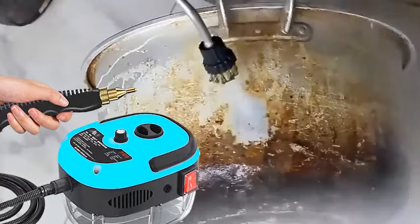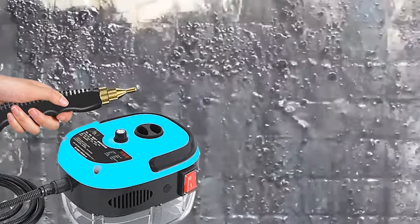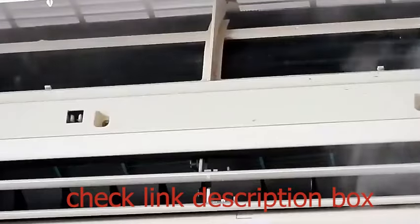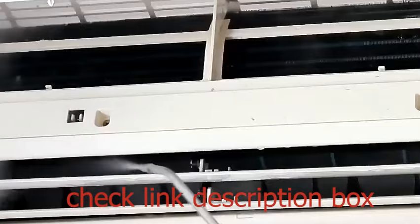This high-pressure steam cleaner is a powerful, handheld cleaning solution for your home, designed to make deep cleaning and sterilization effortless. Utilizing high-pressure and high-temperature steam, this steam cleaner is ideal for a wide range of applications, from sanitizing kitchen hoods, air conditioners, and upholstery to washing cars and cleaning stubborn grime in bathrooms. Its versatility, portability, and eco-friendly design make it a must-have tool for maintaining a cleaner, healthier home.